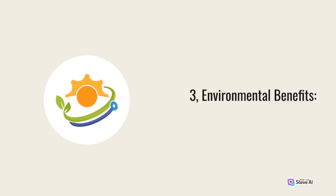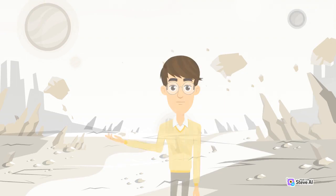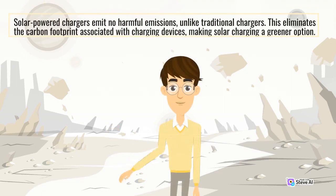3. Environmental benefits. Solar-powered chargers emit no harmful emissions, unlike traditional chargers. This eliminates the carbon footprint associated with charging devices, making solar charging a greener option.